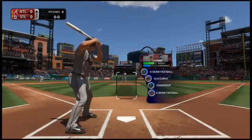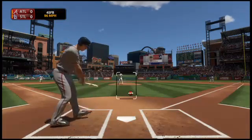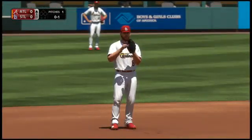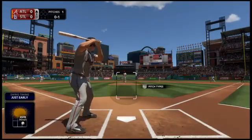Dan Plesac, what do you got? Hey, Matty D, we're getting a chance to look at a guy that's been white hot. How about a WHIP under 1.00 in his last 3 starts? Not a lot of base runners, and that usually adds up to a lot of success. Let's see if he can continue to do that in this one here today.